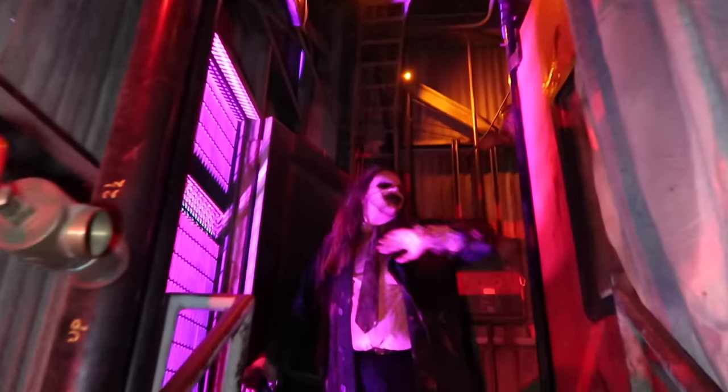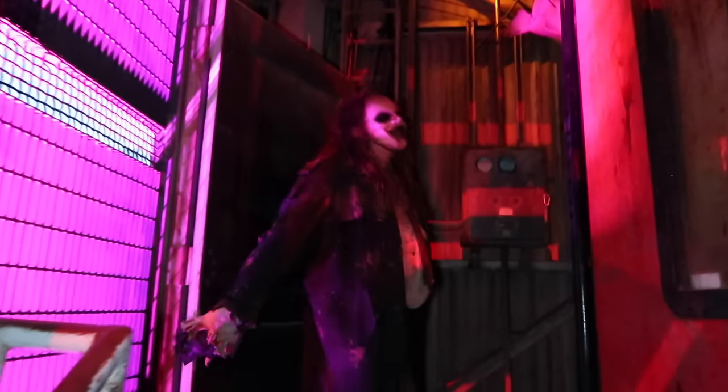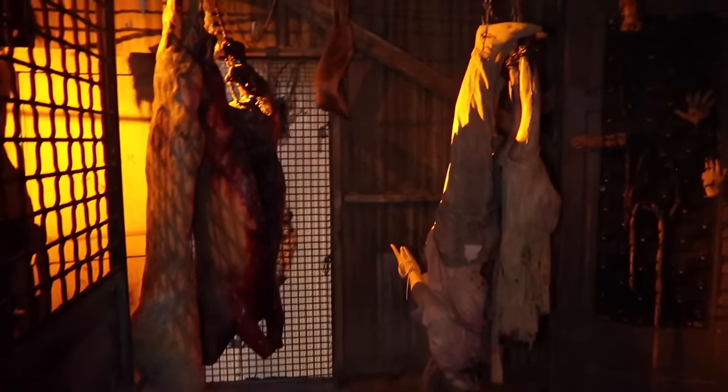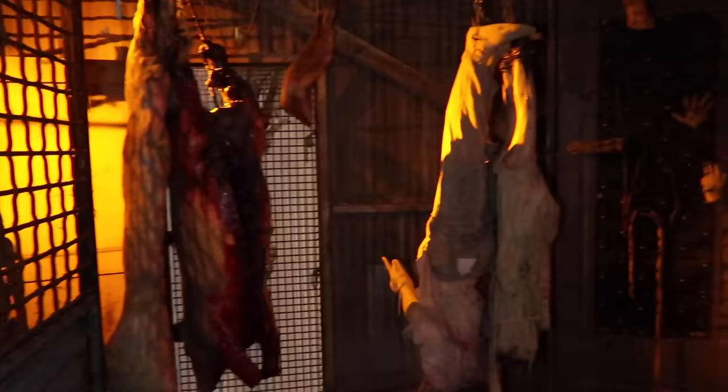We have our butcher shop. Now, this is something that a lot of haunts will do, and there's different names for it. Some people call it a circle of power or a ring of power or other names like that. But the customers are actually supposed to go this way.